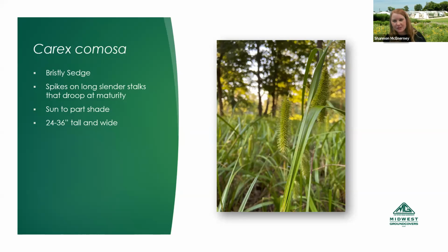Besides the use in rain gardens, the seed heads are good for birds. They like to eat the seeds, and there are certain birds that also like to build nests in stands of this. So a great plant for wildlife in general. So this is Carex comosa.